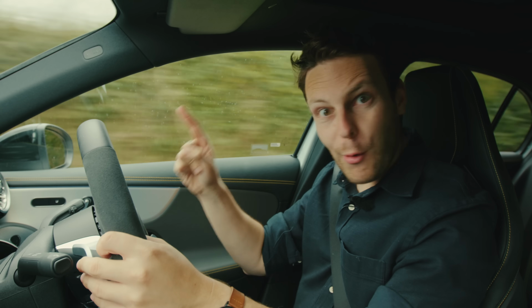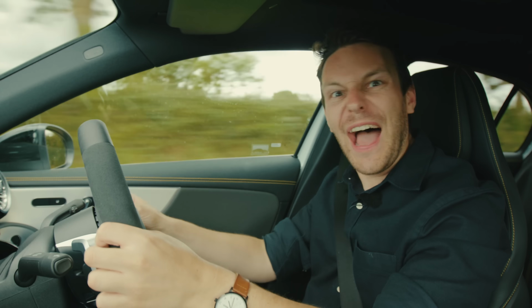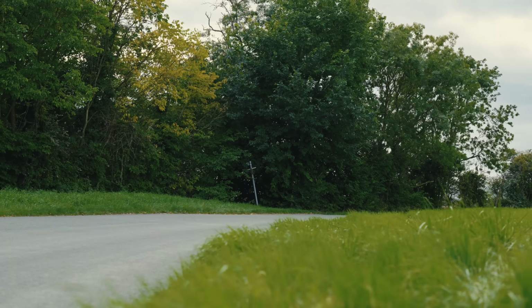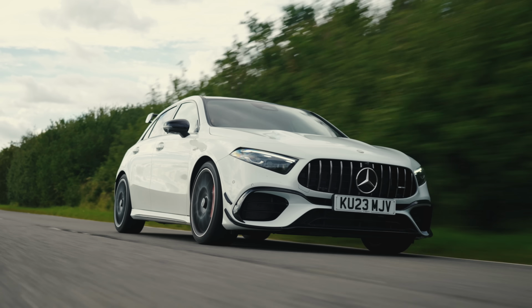Look, I promise we will get back to the Lotus in a minute, but allow me to reacquaint us with the car to which it owes that engine. What an insane car. How on earth did they sign this off?